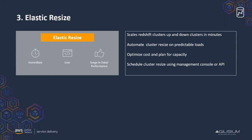What we need to keep in mind while using this option is that scaling more than double the number of existing nodes is not an option using elastic resize. We need to use classic resize. Scaling down of instances to the previous size of clusters or to less than half the number of nodes may or may not be possible depending on our storage requirement.